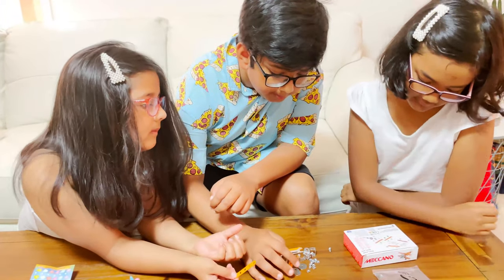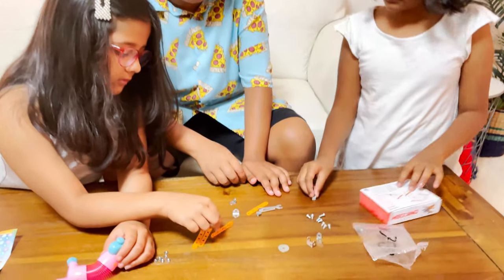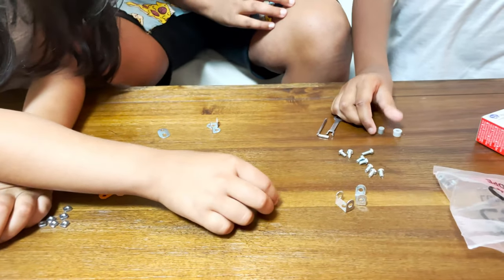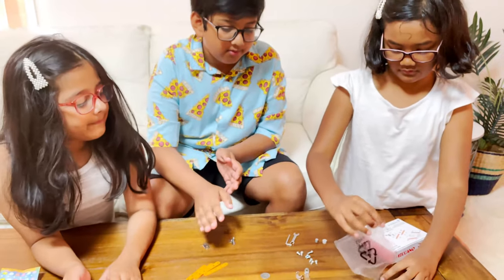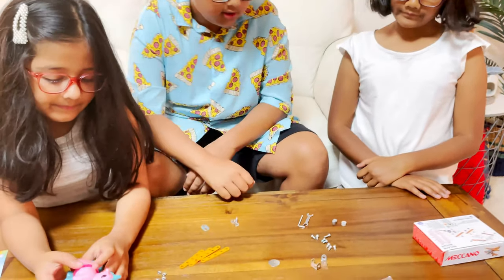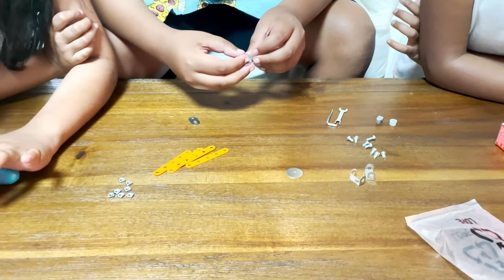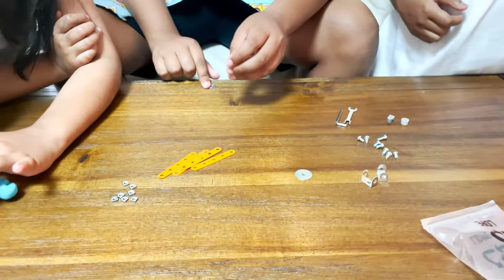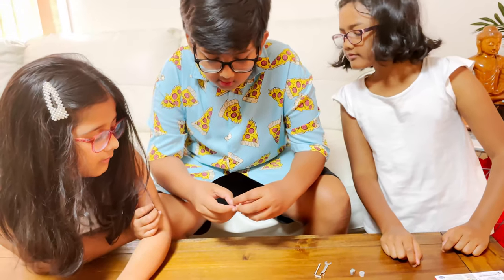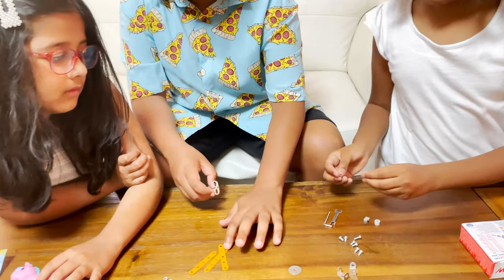Okay, so first we need a piece like that. We need that piece. My helpers are so busy today. So the first thing I recommend doing is to sort out your pieces so that you know where to get what. So now, let's start building. So we need this piece and connect that piece. So it's gonna be something like that. And now we need a bolt, a washer, and two of these.